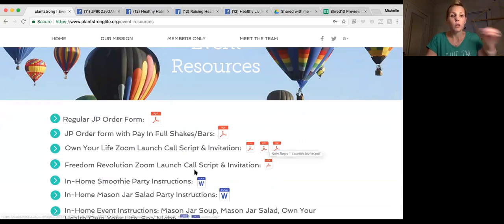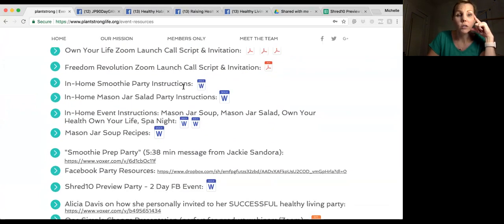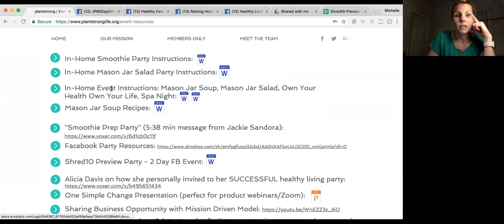And below, if you scroll down, you're going to see order forms, you're going to see scripts for calls or Zoom calls. So this is a script that tells you how to do a launch call with the Own Your Life script. This is the Freedom Revolution Zoom launch script and invitation. We have instructions for how to do smoothie parties, instructions on how to do mason jar salad parties, in-home events, different types of events, Own Your Life, Own Your Health, spa night. There's documents that tell you step by step exactly what to do.